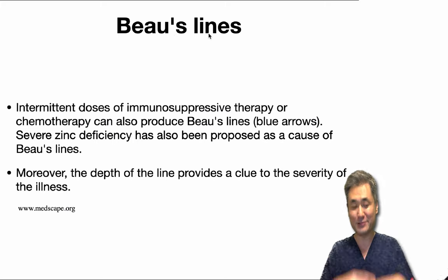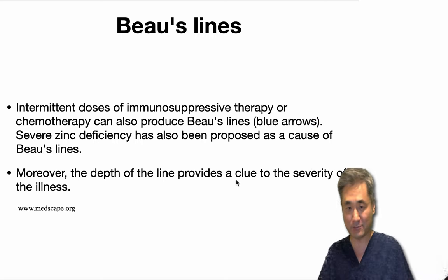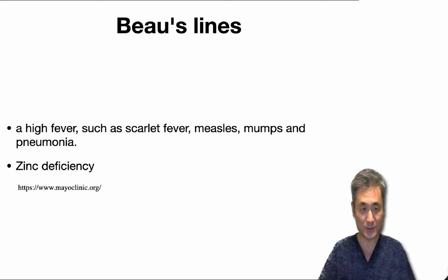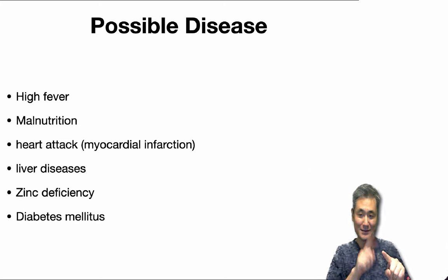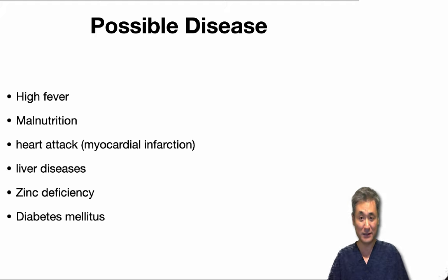But in a Beau's line, please remember disease, especially heat, fever. Moreover, the depth of the line provides a clue to the severity of the illness. So if the dent, the groove, is deep, you can see they suffered from a very severe disease. High fever, zinc deficiency, you only remember these two, maybe chemotherapy. These are the possible diseases you can consider. And diabetes is actually a wild card for the nail problems. When the patient has a nail deformity or color change, diabetes can be a reason for any kind of changes in the nail. But I told you, please remember that high fever disease.